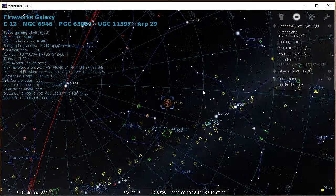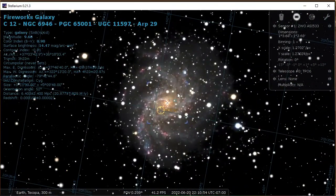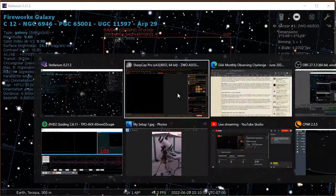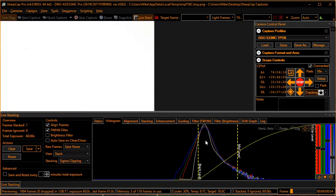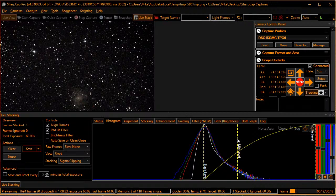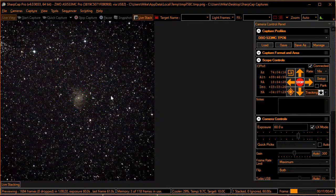Does it have an image of it in here? Yeah. It's a pretty one. Fairly sizable too, so hopefully we'll be able to get a decent image. Normally the monochrome camera is better for galaxies, but this one's probably a pretty bright one. Okay, get that. Get this. And get this. Yeah, that's pretty.